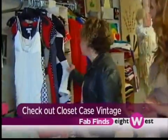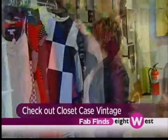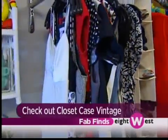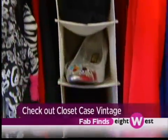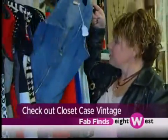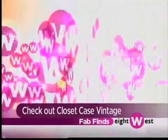We have some mod dresses. We have more of a 70s feel, but going into the 80s with the boots, little blazers worn over them. Of course, we have the denim jumpers that they wore the belts on.